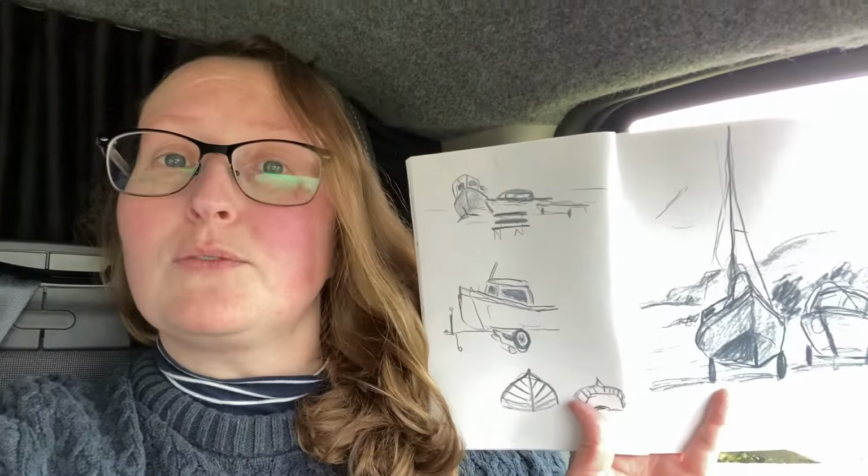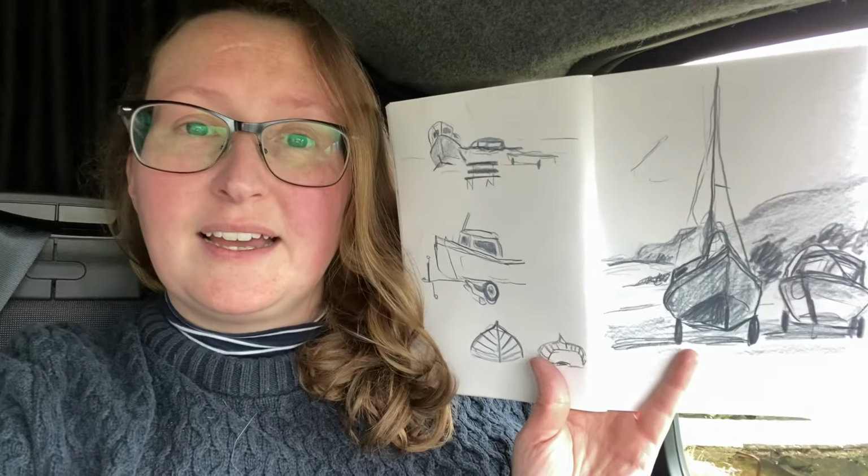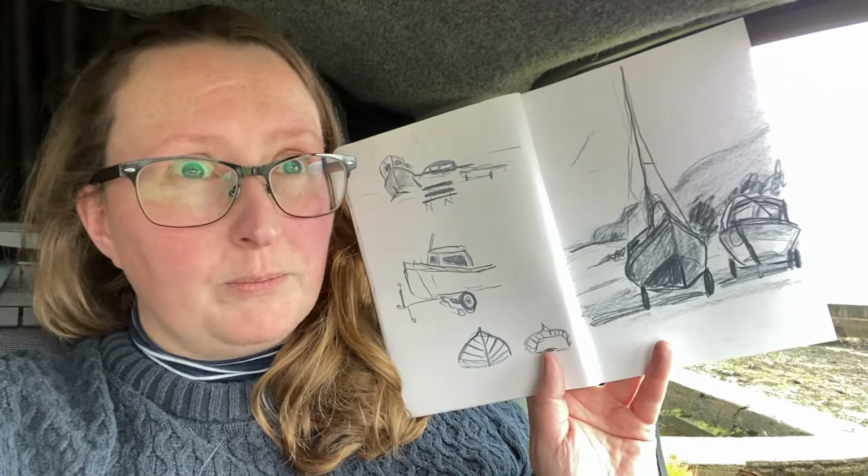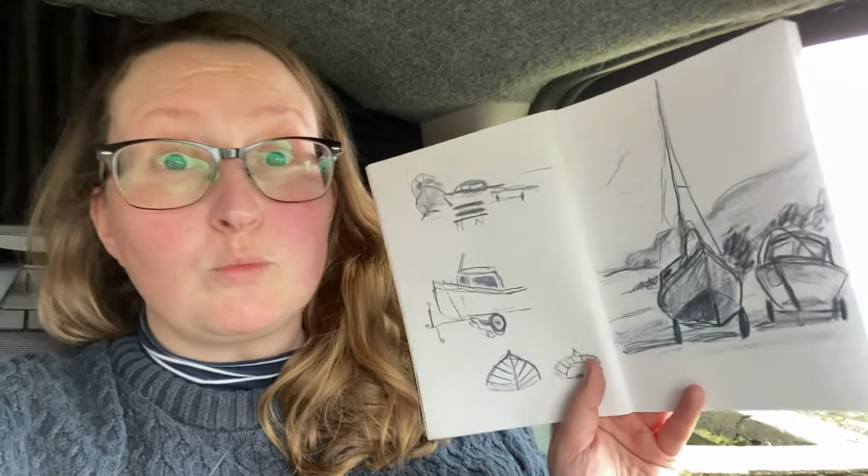So these are my efforts that I've done so far today, and I think I'm going to call time on them for now. It's not the best situation. I'm a little bit cramped in the car, but it's okay. Boats are tricky, you know, they're so tricky. I think I might use them as a topic on our live Zoom drawing sessions.